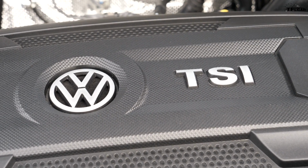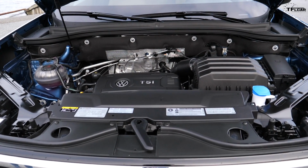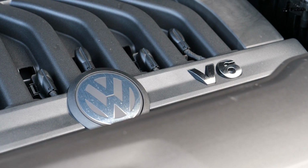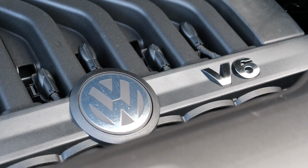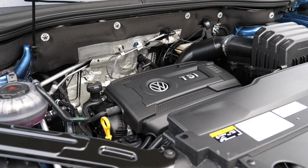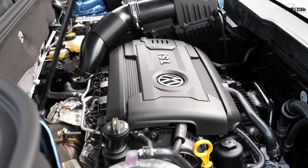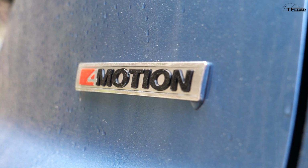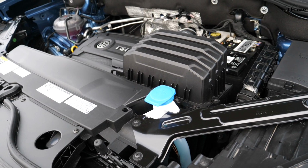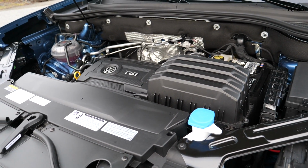Under the hood, you get two engine choices. There's this 2.0 liter turbo, basically the standard Volkswagen turbo that puts out 235 horsepower. Or if you want to upgrade and you want to tow up to 5,000 pounds, you can get a 3.6 liter V6. Now both of these engines are paired to an 8-speed automatic, and they get between, let's say, 19 and 22 mpg combined, depending on how you configure it. You can also get all-wheel drive, but I gotta tell you, I'm happy with a 2-liter turbo, especially a Volkswagen 2-liter turbo. It's a big old heavy car, but at least here at sea level, this little 2-liter seems to do the job.